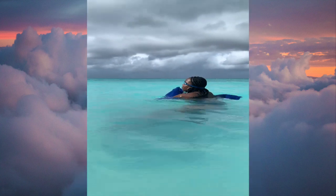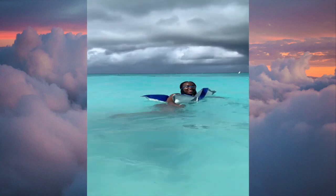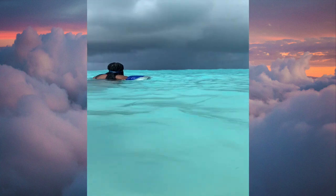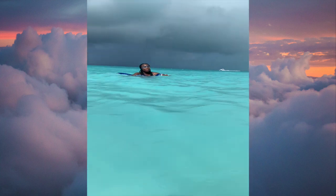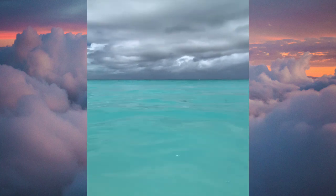Here's a better shot as we're actually in the ocean, and even though it's overcast and you can see the rain in the distance, you can see how bright and beautiful the water was. And this was not the same day, but the water was warmer, it was comfortable. We just really took our time soaking up the ocean.